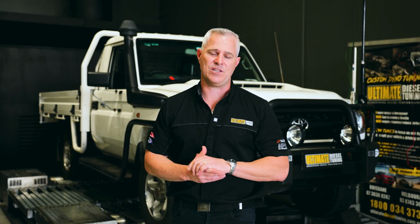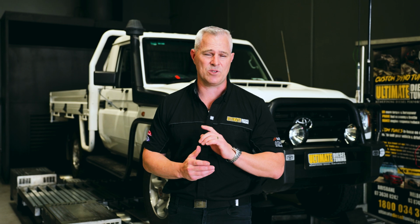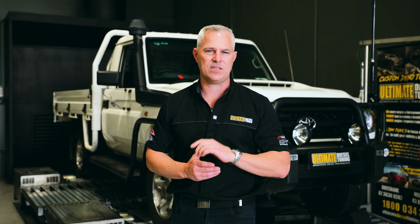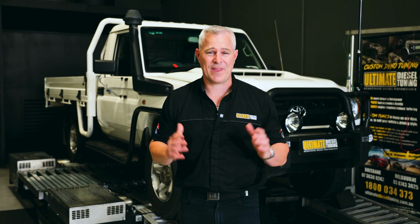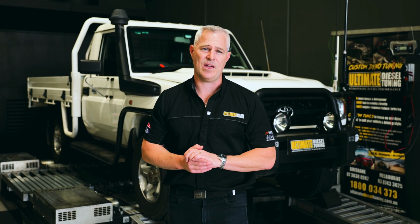I've got a new V6 Ranger that I'm currently driving. We've put a set of 33-inch all-terrain tyres and rims on it, and it's gone up about 2.5 litres per 100 just by putting the wheels and tyres on. So they're not a massive 35-inch tyre, but they are larger, and you can see the increase in fuel consumption just from that tyre and wheel package.